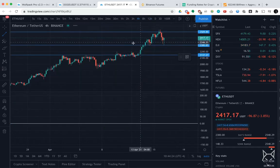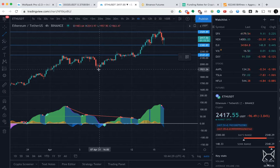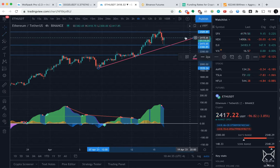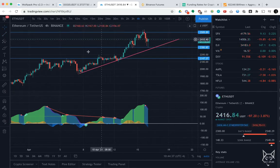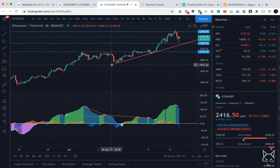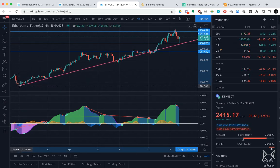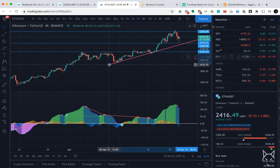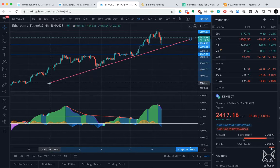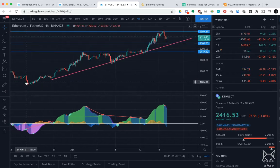But let's drop down to the 4-hour and see if we can start plotting in some more information. All right, I'm seeing a trend line showing up very clearly on the 4-hour chart, not as obvious on the other time frames, but this is a strong support. Let's make sure we're drawing it in perfectly. It's going all the way back to the end of March.